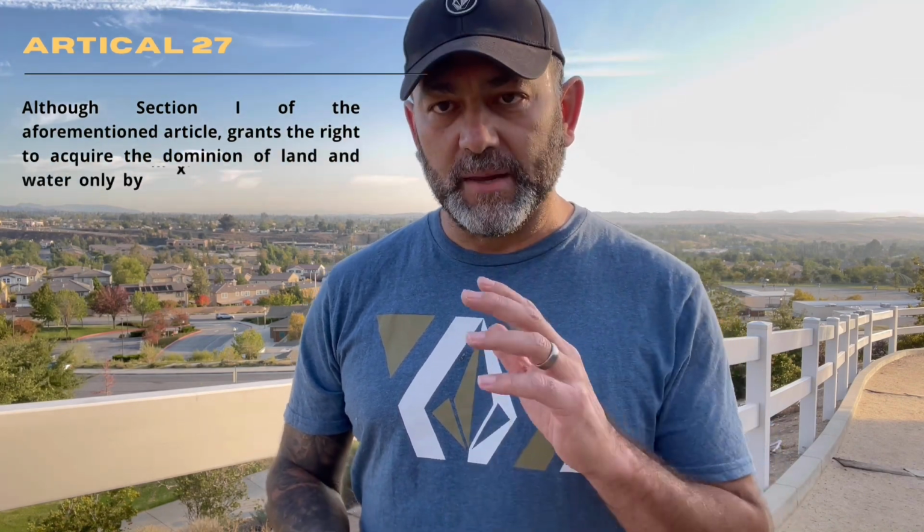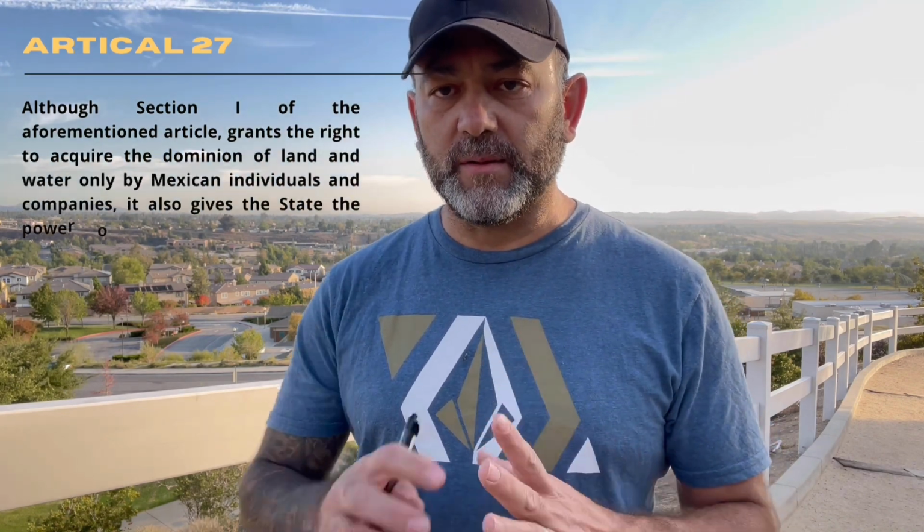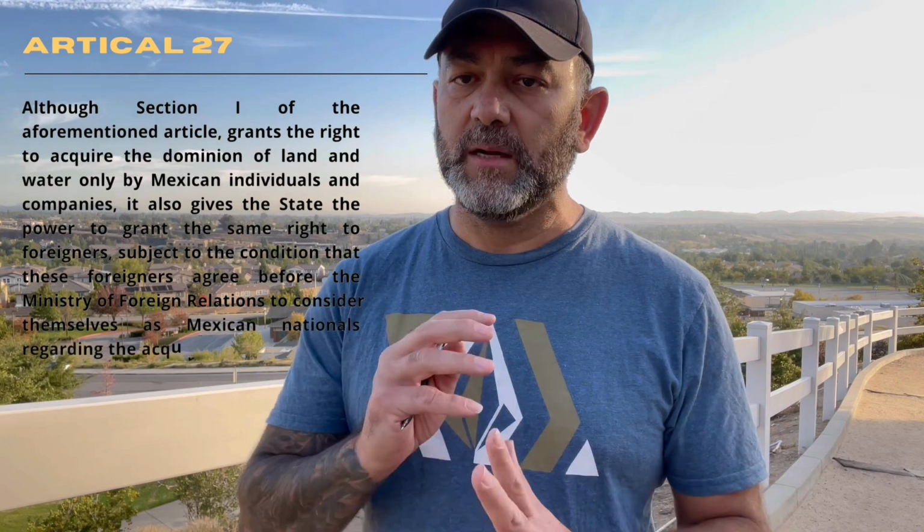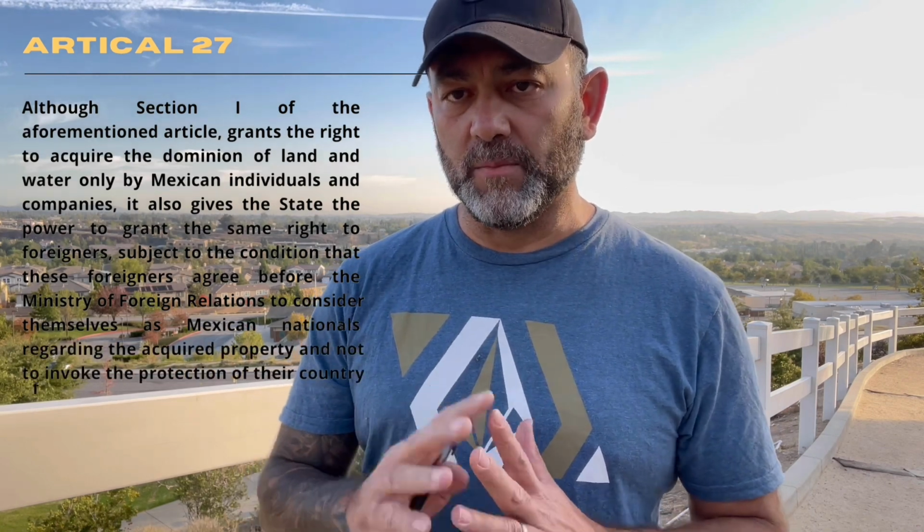Can a foreigner buy properties in Mexico? The quick answer is yes. With that said, there are three ways that a foreigner can buy a property in Mexico, and there are three types of properties that are sold in Mexico. So let's talk about the three ways that you can buy.